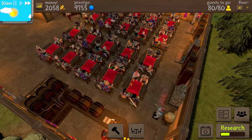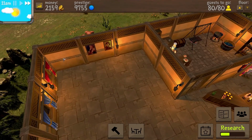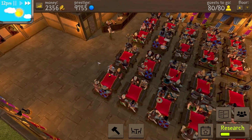Okay, so by the end of the day, we're going to have a great big pile of money, which is always very welcome. And then we'll sort the art wall out. And when that's done, we should have 10,000 prestige. And then we can start inviting Merlin over, which is all very good.